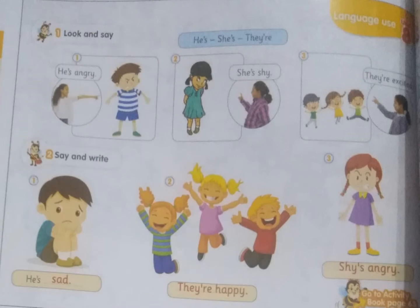65 in student's book. Exercise 1, look and say. So, number 1. Is he happy? No, he is angry. Excellent. In the picture 2. Is she happy? No, she is shy. Number 3. Are they angry? No, they are excited.